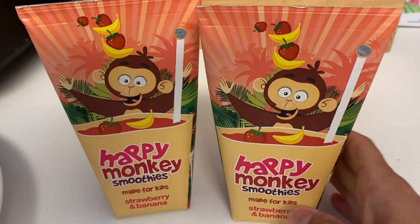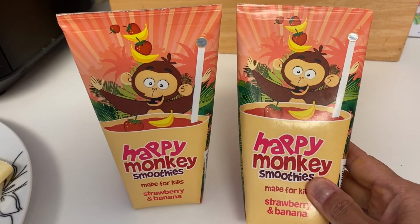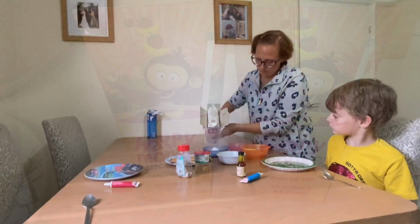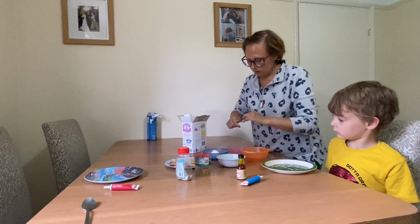Forgot to say as well, the boys are also having one of these Happy Monkey smoothies each to go with it.